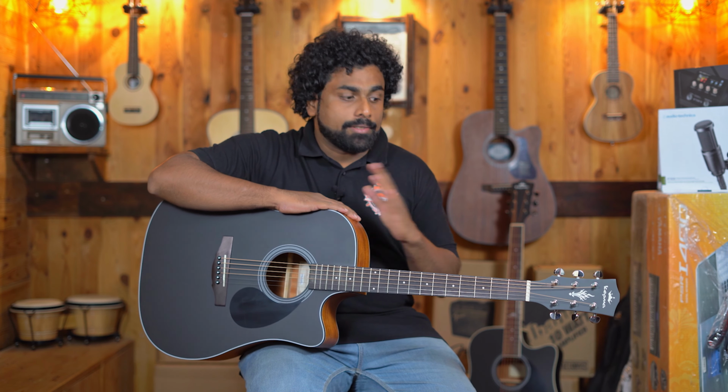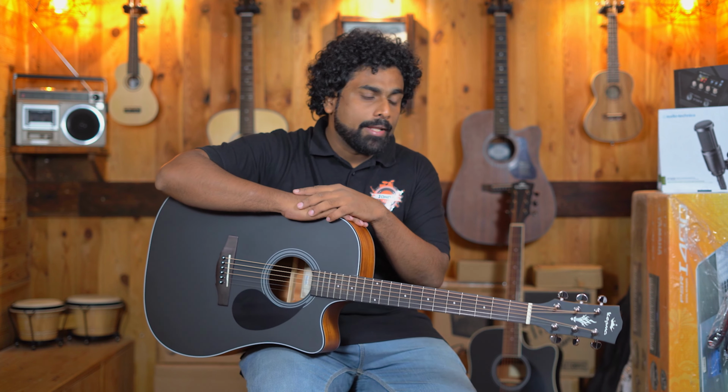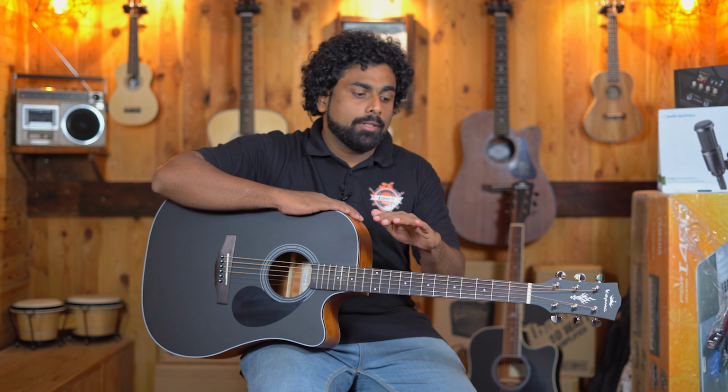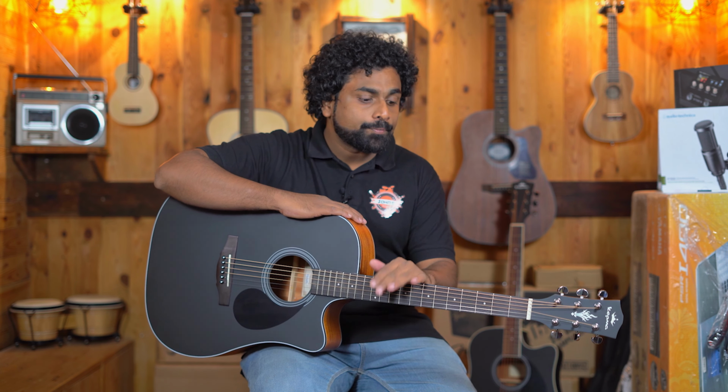There is definitely a stigma associated with Kepma guitars that it is being called a Chinese brand and it is not of good quality. However, I would really like to mention that this is one of the only brands, in fact, that is a China brand and yet making such amazing guitars. This is the entry level of Kepma. The higher end guitars go almost up to 1.4 lakhs with great specification and even build quality. So that stigma is something that is not really true.